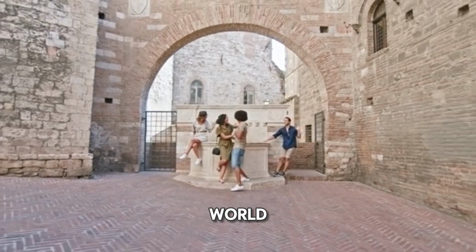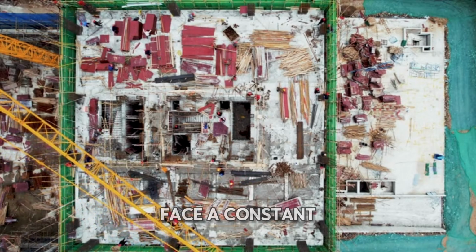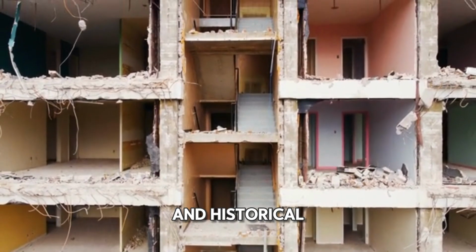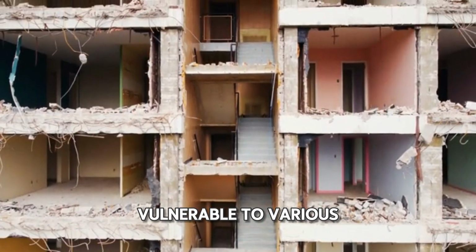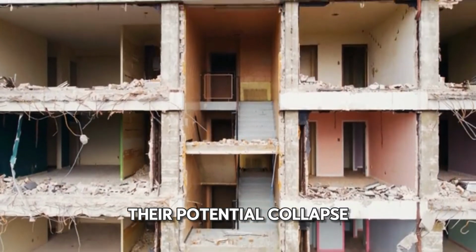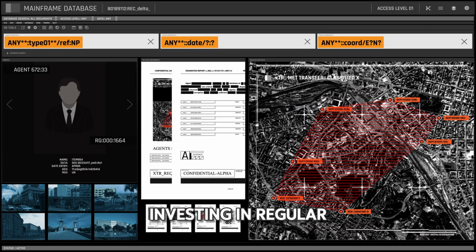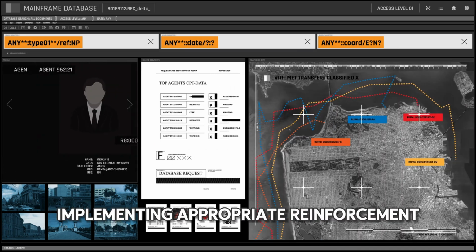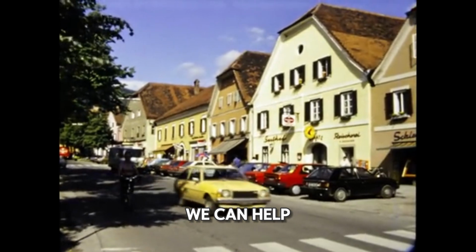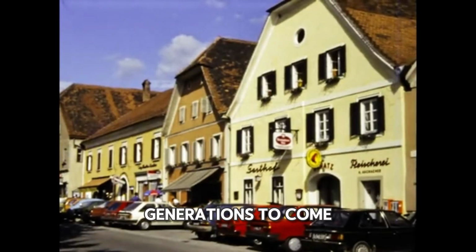In conclusion, old buildings, particularly historic ones, face a constant battle against the relentless march of time. While their age and historical significance make them vulnerable to various perils, understanding the factors that contribute to their potential collapse is the first step towards effective prevention. By being vigilant, investing in regular inspections, implementing appropriate reinforcement techniques, and controlling moisture, we can help ensure that these architectural gems continue to grace our landscapes for generations to come.